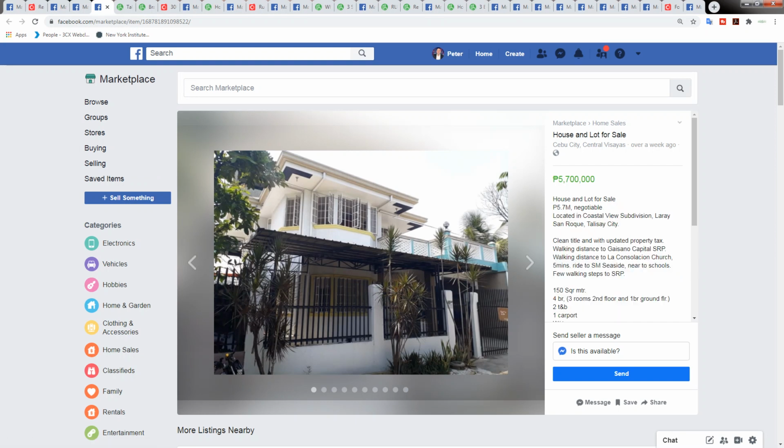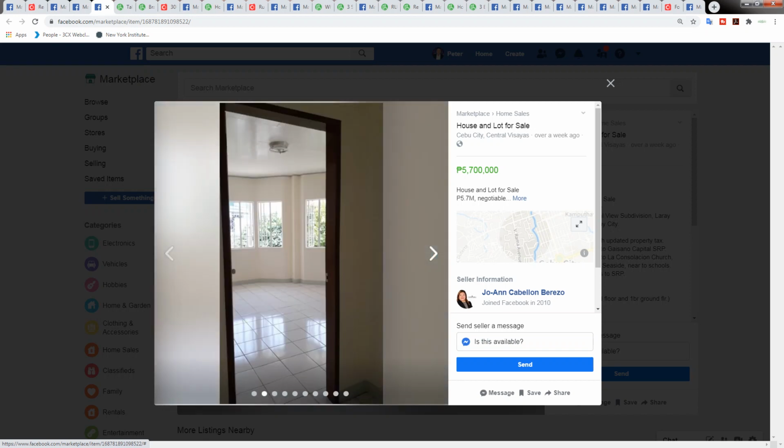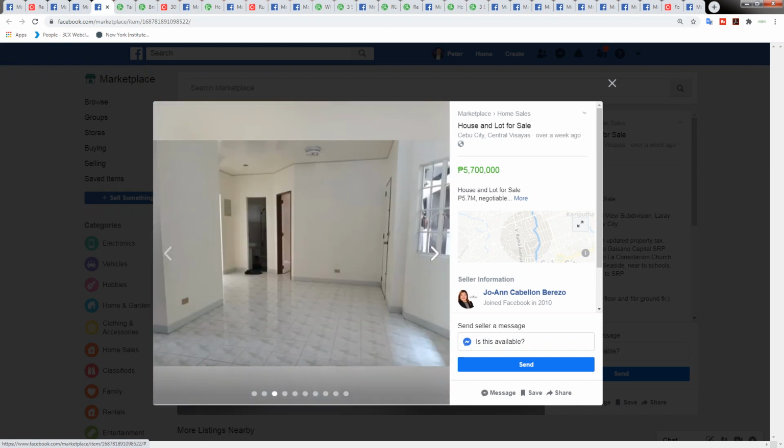So the next one, again, is in a coastal view subdivision, and it's in Talisay City, not far from Cebu City, and it says it's a 5-minute ride from SM Seaside, near to schools, 150 square meters. It's a lovely home, again for 5.7 million. Lovely looking home. I love the bay windows on this and that charming Filipino style. I think this is a real gem, a real nice find.